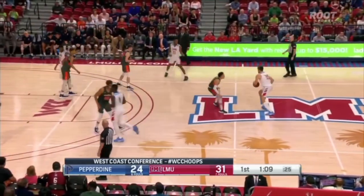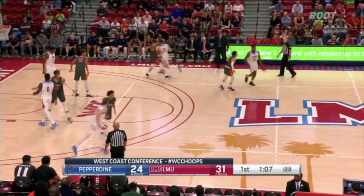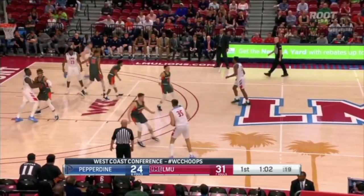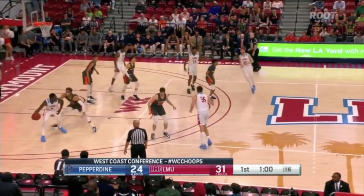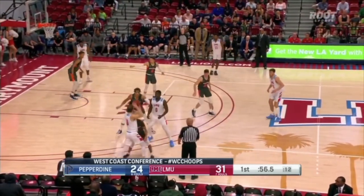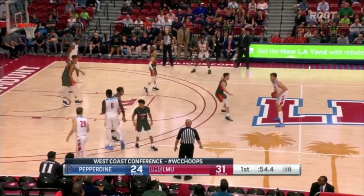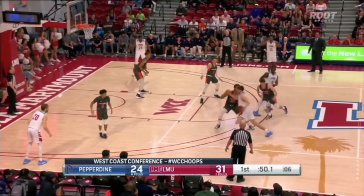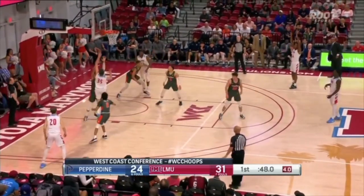In wins for Pepperdine this year, Polk has shot 52% on 3s. In losses, under 25%. It's very important to this team. Anytime you can have a guy come off the bench that can give you some offense. Pepperdine has dealt with some injuries, so they don't have great depth, and you do need guys like Polk to give you something off the bench.